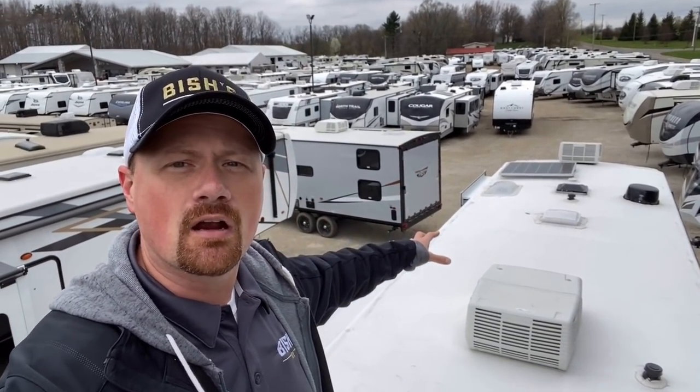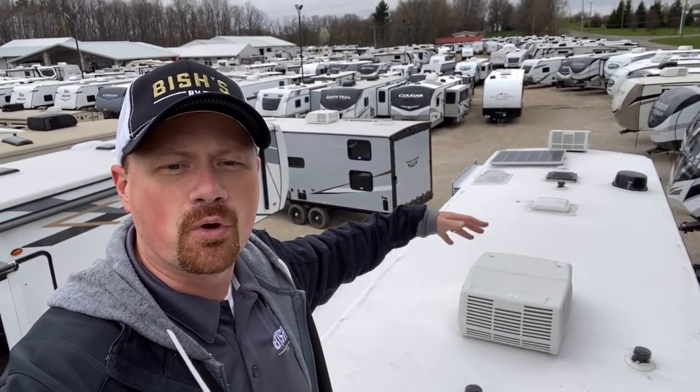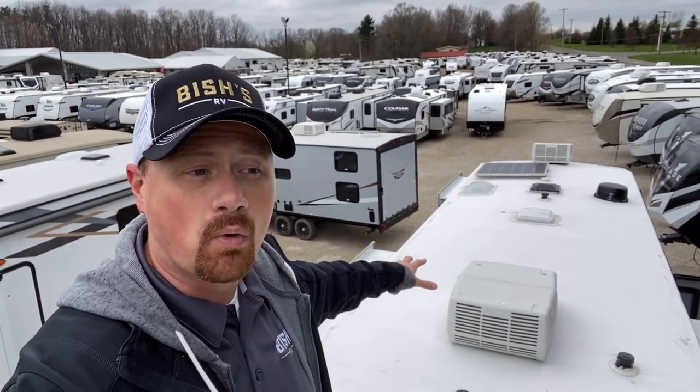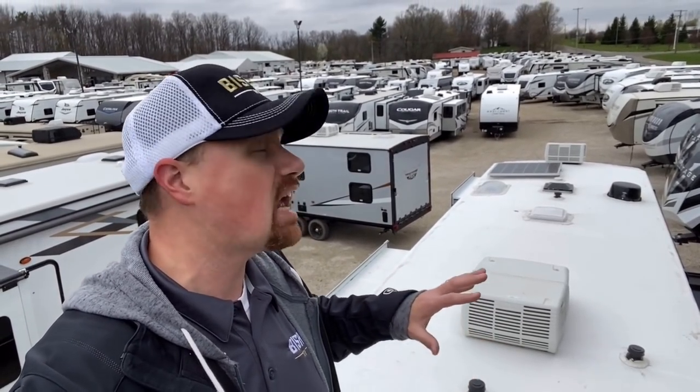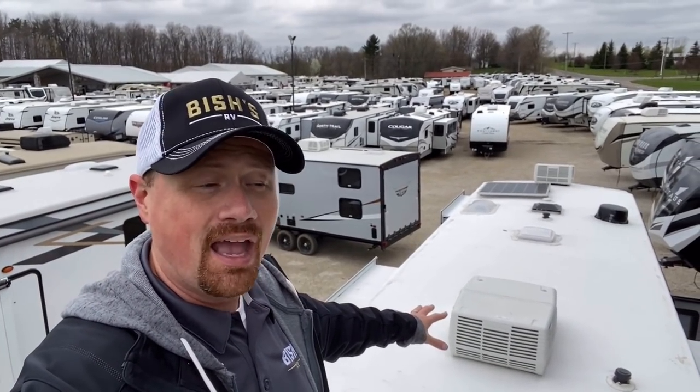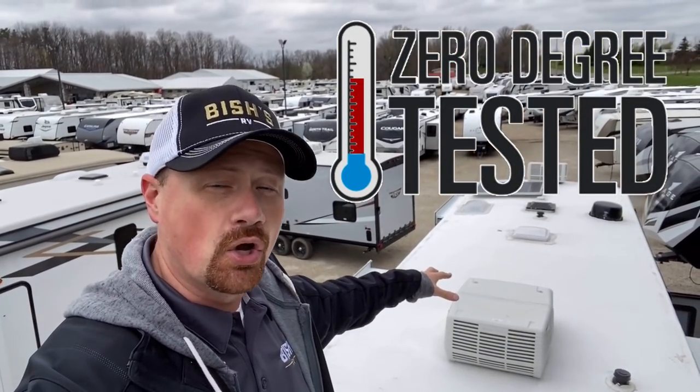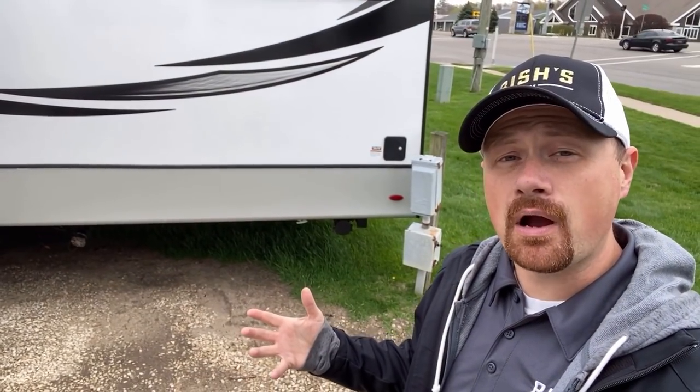What they're doing here with their weather package, radiant barrier through the roof, attic vents in the roof to let it breathe out, the white AC shrouds to make the AC work at maximum effectiveness, is absolutely awesome and gets the job done. Hot climate, cold climate, doesn't matter. Cougar gets it done. Now back down on the ground, a couple quick things.